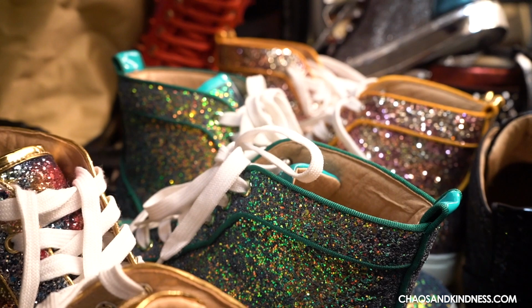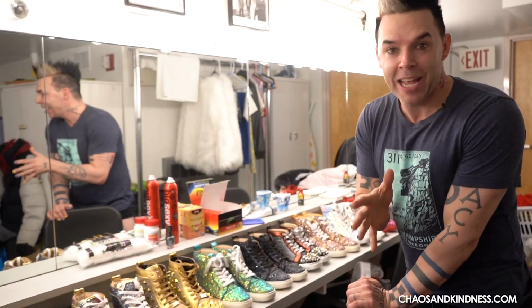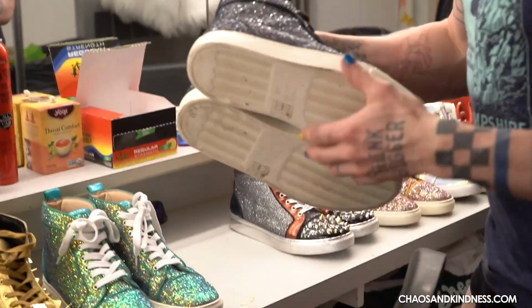The most critical decision of the night is what pair of shoes to wear. This is my little collection, and this is all based on the kind of pants you wear. So a lot of thought goes into this. Tonight I'm gonna wear some green spandexy pants. Black is good with green, right Ryan?